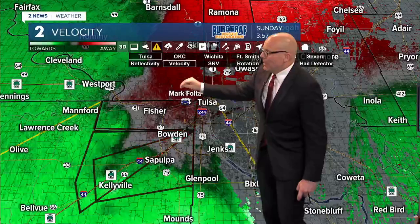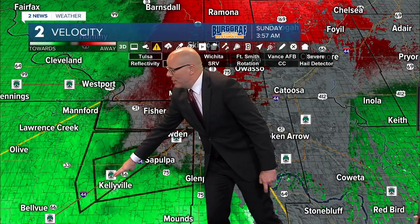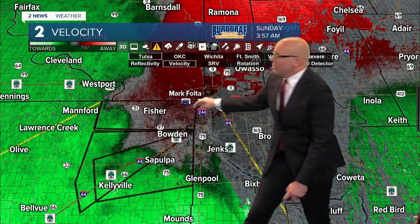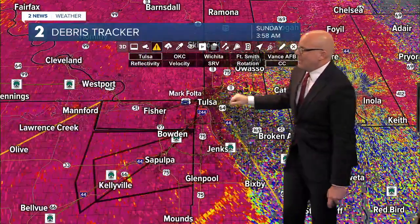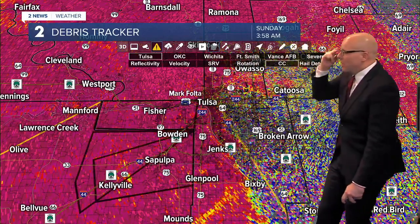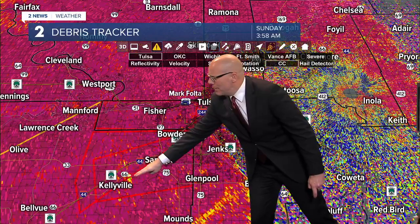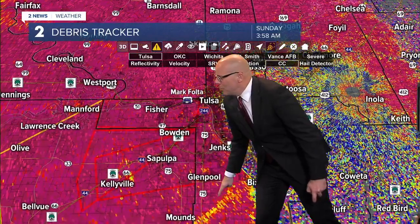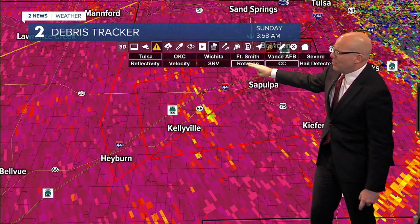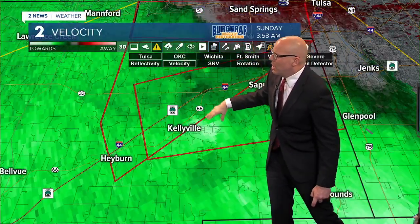But that circulation, actually, I've got another area here, circulation with this area near Kellyville. So we've got this area here, and we've got another one here. Now this one, let me switch this back here. Let's get another closer look. This might actually have a little bit of debris in it, this circulation. Let's zoom in just a little closer here. Let's go right here near the Kellyville area. This is a new tornado warning for another area of circulation. So let's switch this back to rotation right here. And we've got velocity data. Yeah, we do.